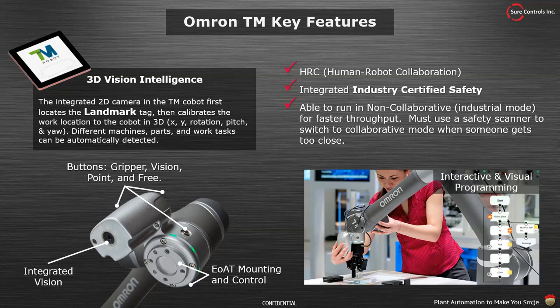The collaborative robot, the TM series, has a built-in camera. And what this does before it goes to pick something is it takes a picture and finds this little tag. So you can kind of stick that on the machine. And once it finds that tag, it's able to find X, Y, and rotation, but also pitch and yaw. So it knows exactly where the surface is that it's reaching for. So essentially it recalibrates itself each time.